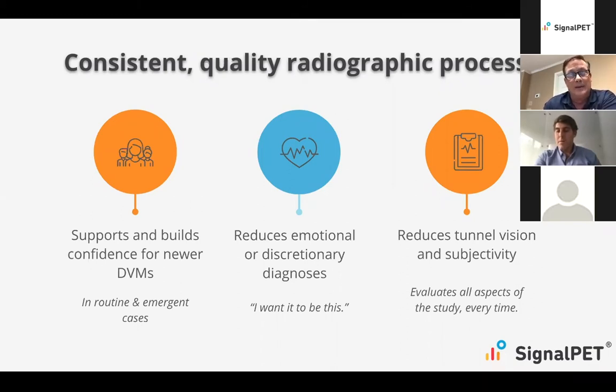And one of the other components is, even after 30 years of practice, I don't know how many thousands of films we've taken, but there's an emotional component and a sort of discretionary diagnosis. We all know what it feels like to see a coughing dog, and at least on our side of the country, we might think heartworms first, regardless of whether or not that's true. And that is where the AI component really helps.